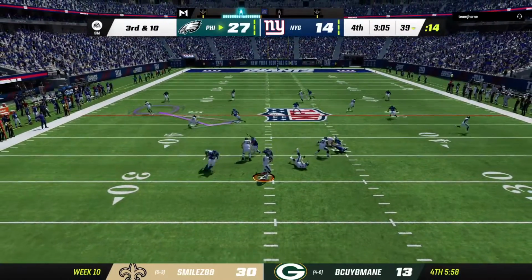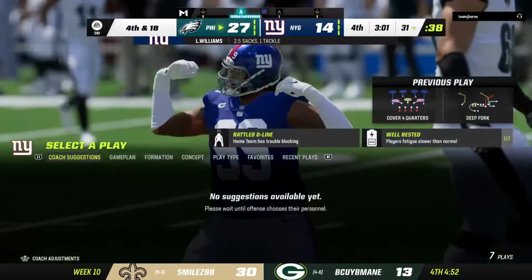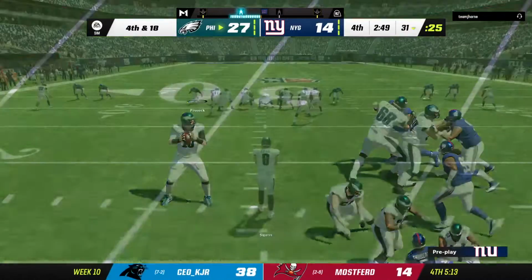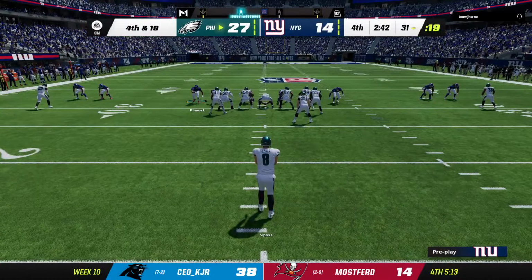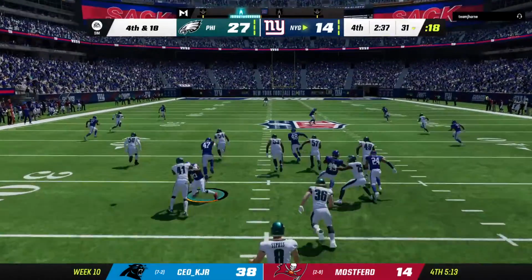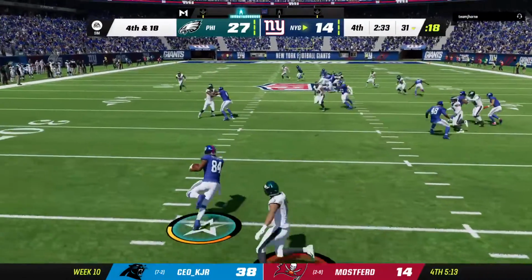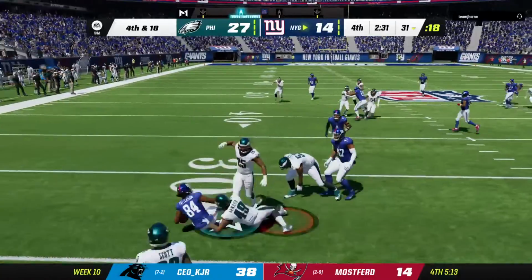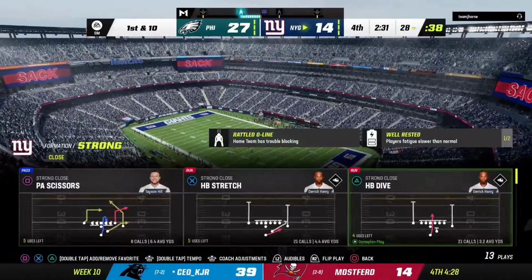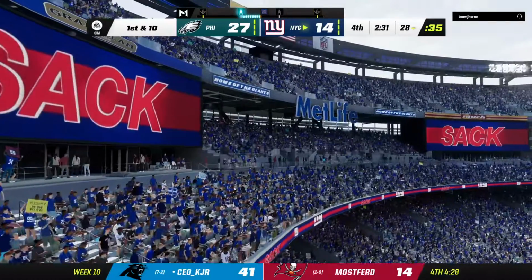On 3rd down, Whitaker. Pressure comes, and down he goes. Leonard Williams able to get in there for his 2nd sack of the afternoon. The Eagles send out their punter now as he'll punt it away for the 2nd time. It'll go as a 42, make it a 43-yard punt, 6 on the return, and it'll be Giant football 1st and 10.